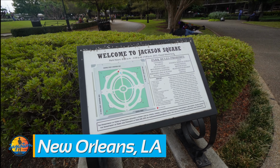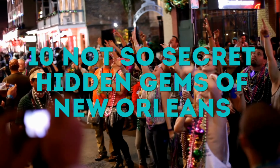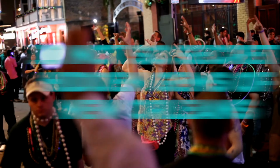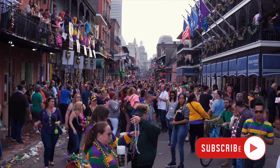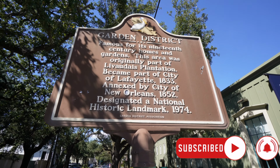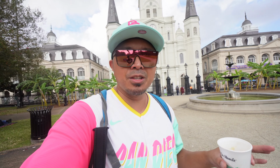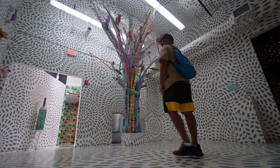Today we are in Jackson Square in New Orleans. We're gonna check out the not-so-hidden gems. You know, this is a huge tourist town, and there's plenty to see. It's not just Bourbon Street and the French Quarter. We also got the Garden District here, and a bunch of other stuff. And I wanna give you guys a little rundown of the not-so-hidden gems that you should do while you're here. Let's go check it out.